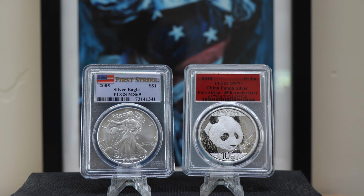My number 1 kind of ties into my number 2, as these are often sold in infomercials, and that is any graded bullion. I don't care if you're thinking of the silver eagle or the silver maple leaf. Avoid all graded bullion like the plague. These pieces are highly overinflated in price and often rely on the greater fool to sell. If you sell, you'll almost never get back what you paid.